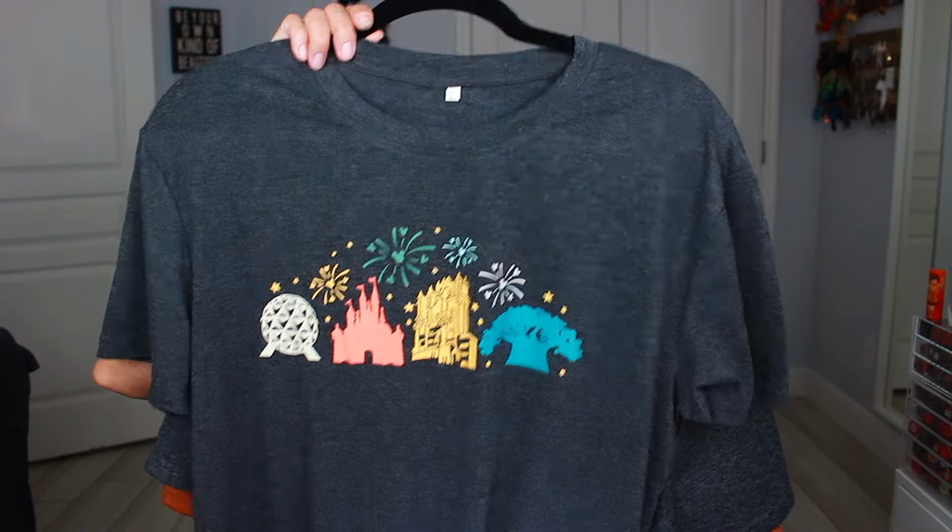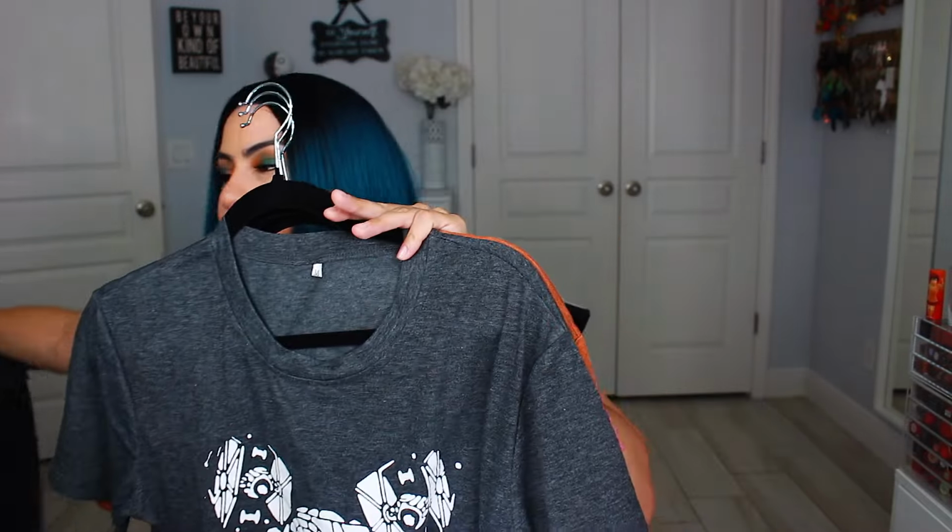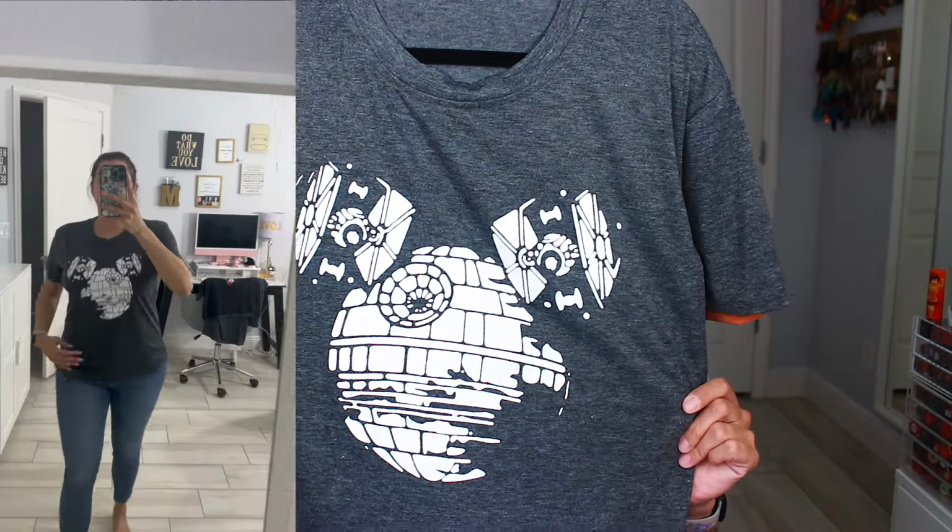But this one was so cute as well. So that one's a little bit bigger on me, but still something that I would wear. Next we have just the cutest little Mickey. This is perfect for Hollywood Studios where Galaxy's Edge is at. Look how cute this is.